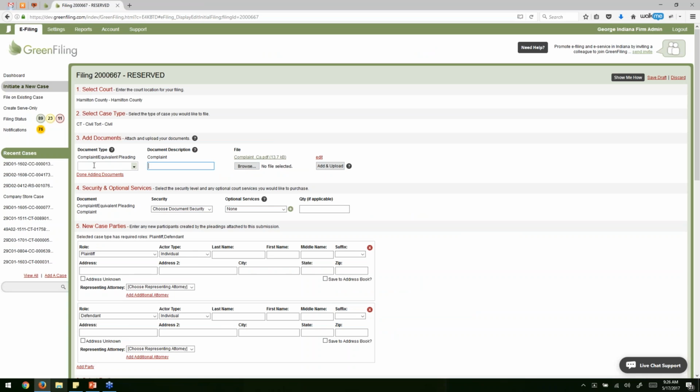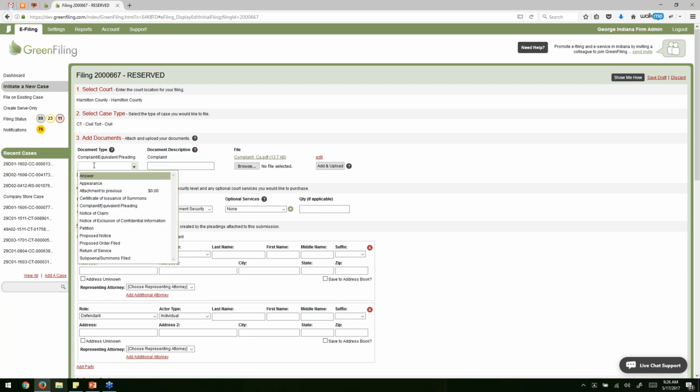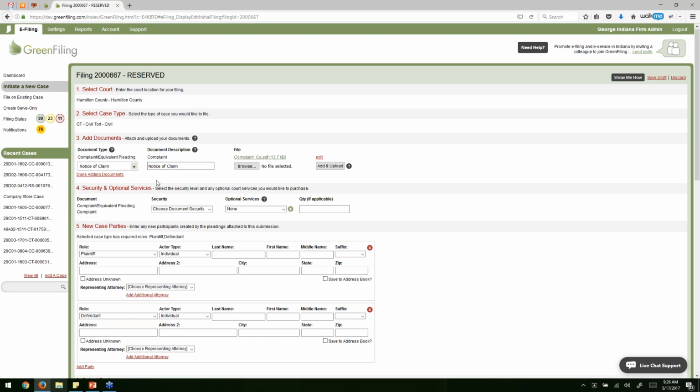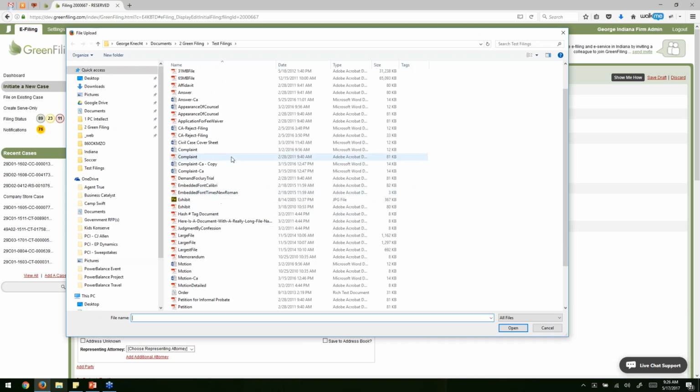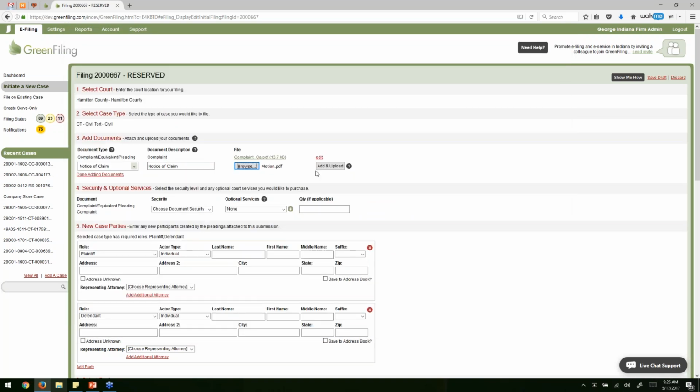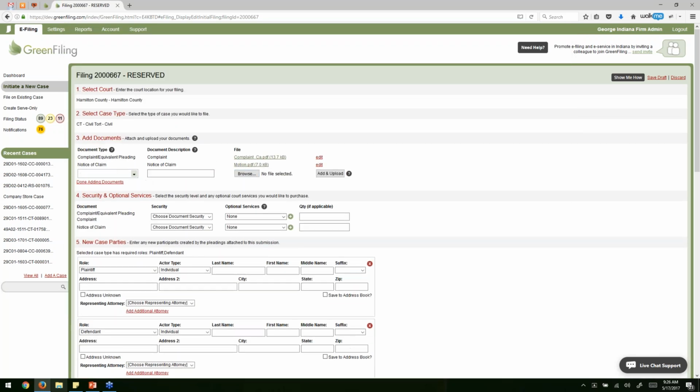So if you need to submit additional documents along with your complaint to make up this case, you can do that now. So let's say, just by way of example, I have a notice of claim. I'll go ahead and leave that title as notice of claim, and I can browse out and select my second document, and then add and upload. So again, we just have another line item here with that document.